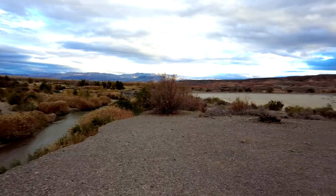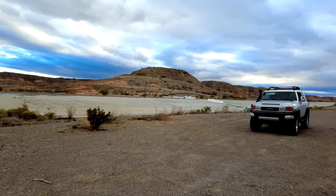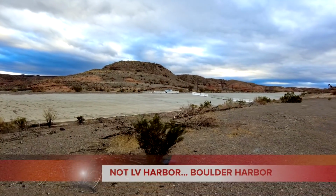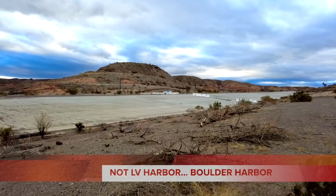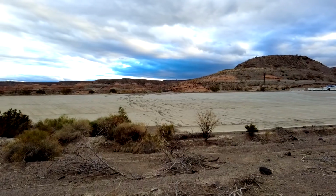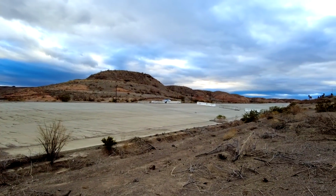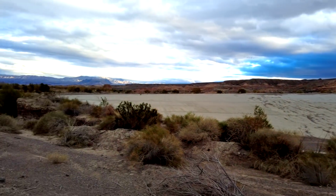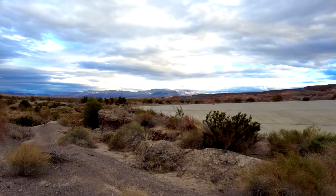So here's the old Las Vegas Bay launch ramp. We were at Las Vegas Harbor previously. Now we're at the Las Vegas Bay. Real fancy. It does have a functional gas station, which is pretty crazy to me, to be honest.